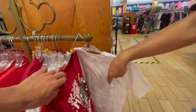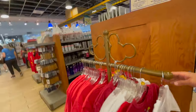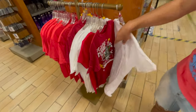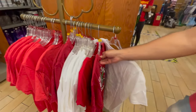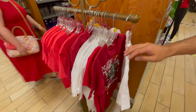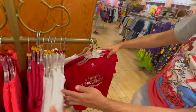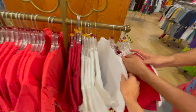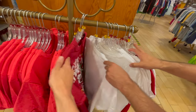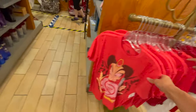Oh, then there's a Christmas t-shirt. This is, oh, it's a jumper. Okay. $4.99. This is also $4.99. I'm gonna put the basket down. This is a holiday treats Walt Disney World, $4.99. More spring break. More shirts. Spring break sizes. They have smalls and mediums. And then this is Jafar.